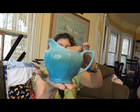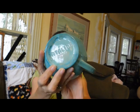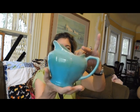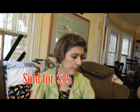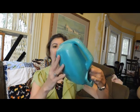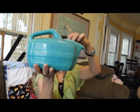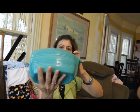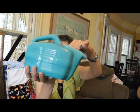This gorgeous thing is Catalina pottery. I think probably this would sell for somewhere between $35 and $50. I didn't find any exactly like it. This is a Bauer pottery pitcher. Not really sure of the value on that. I would think at least $45 or $50. That's so awesome looking.